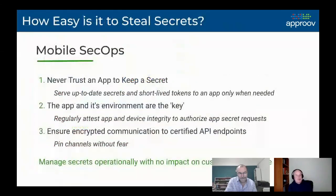So how easy was it to steal secrets? Pretty easy, but best practices, I think, go a long way towards reducing the exposure. And because you're now able to manage your secrets very easily using runtime operations, I think this is a very effective security operations technique for mobile secrets.